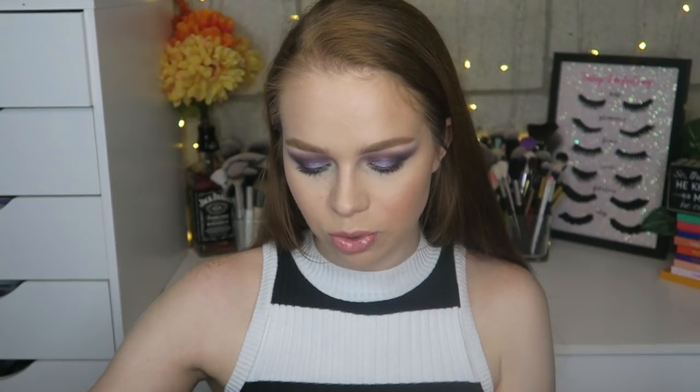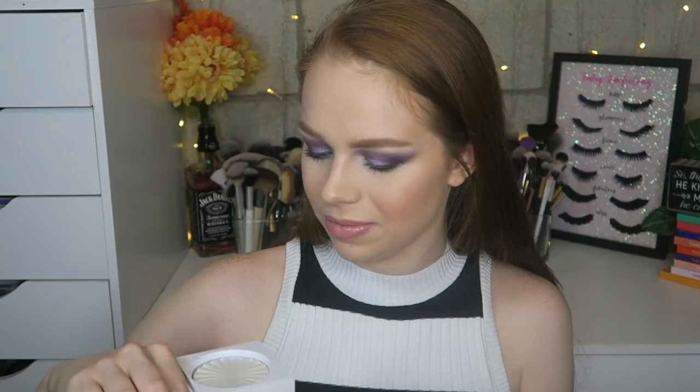And then the other one is Space Baby, and this one is more of a bluey, purpley, almost kind of lavender reflect, but also blue. It looks different depending on how you look at it, so it's really beautiful.